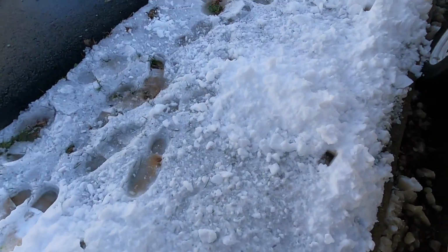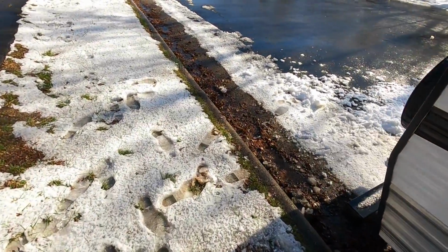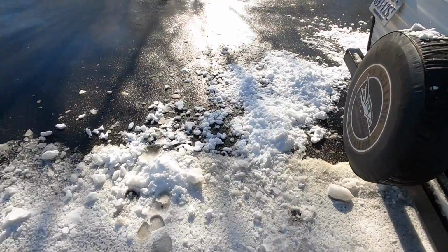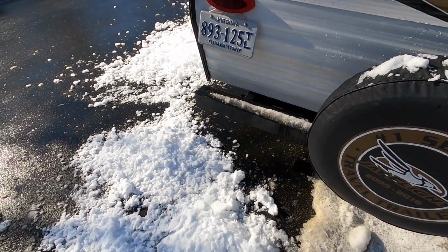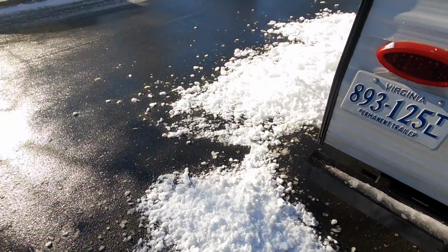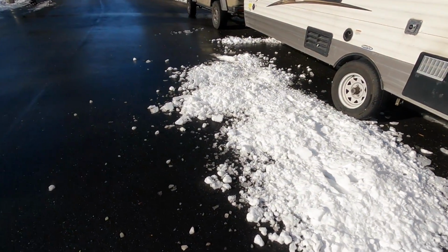But I know that the HOA hates me because I'm always cleaning the truck and leaving mud on the road in front of our house, or leaving piles of snow after they spend all this time cleaning it up and everything. But whatever, the HOA can live with it.